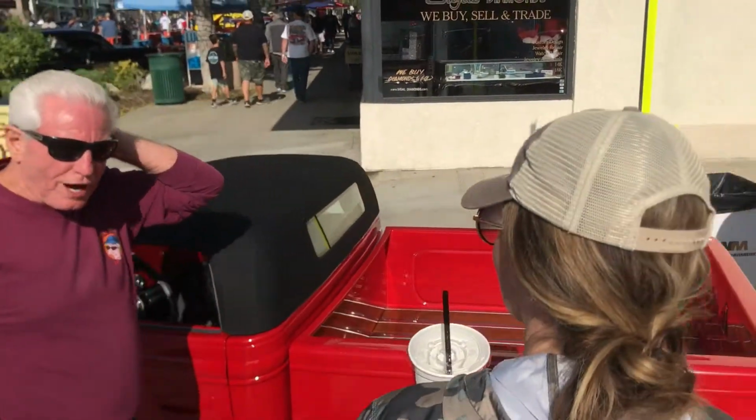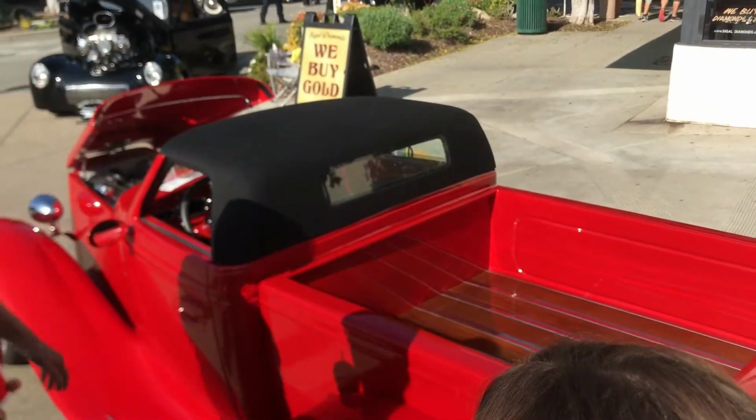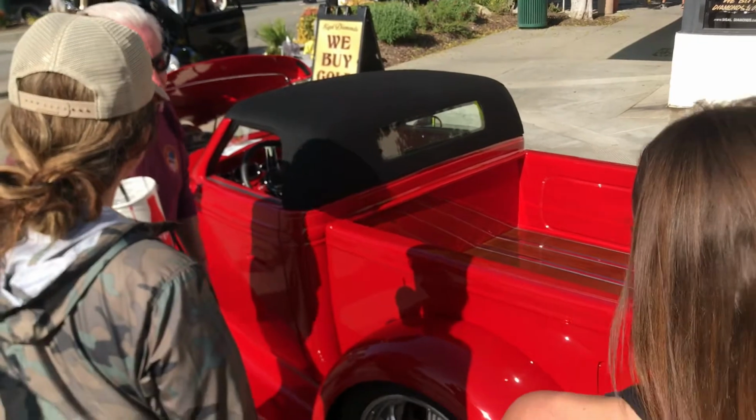I sent a picture to my wife. I wanted her to buy it. I'll buy it for her car to drive this. I just bought her a new BMW. I like your original top one, too. Yeah.